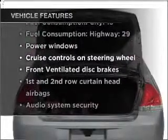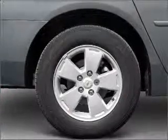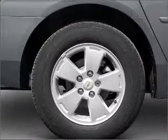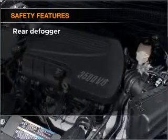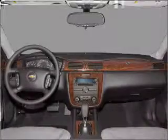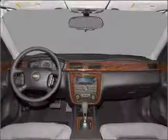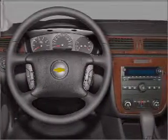in this vehicle: air conditioning, power door locks, power windows, power steering, cruise control, power mirrors, an AM/FM stereo with a CD player, an adjustable tilt steering wheel. And for your peace of mind, the following safety equipment is included: front ventilated disc brakes, passenger airbag, curtain head airbags, daytime running lights.